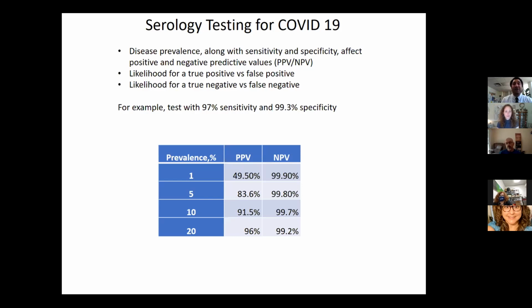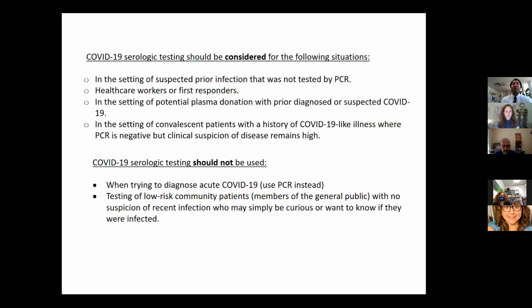So at UCLA, we have pretty strict guidelines. Ultimately, we should only consider even testing someone for serology in the setting of suspected infection that wasn't tested by PCR. So somebody got really, really sick in March, had the right set of symptoms, never had the PCR test. We can test them for serology later to see if that was COVID-19. Healthcare workers and first responders, because, of course, they'll have a higher prevalence. And plasma donation for convalescent plasma treatment, which is one of the treatments that's being looked at now. So people who have had COVID-19 and have the antibodies can donate that plasma because there's some data to suggest that it can be used to treat patients who are sick.